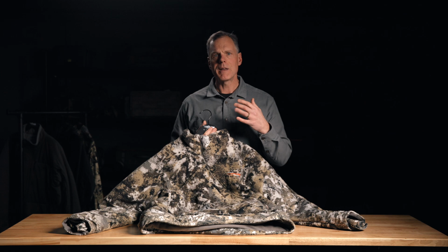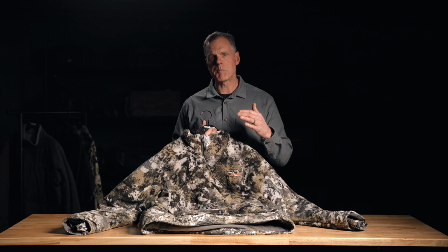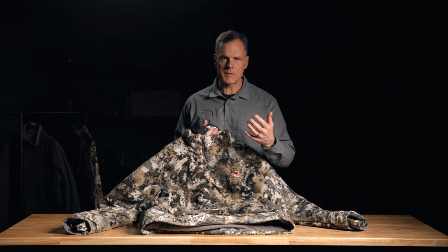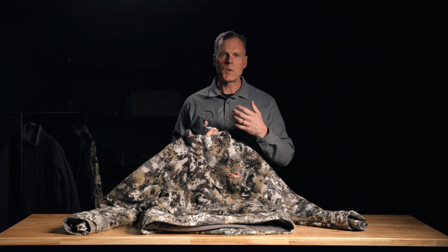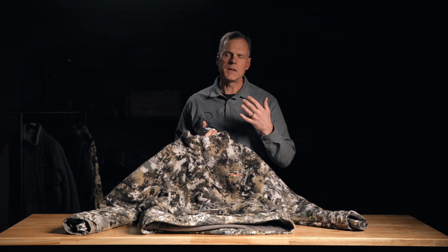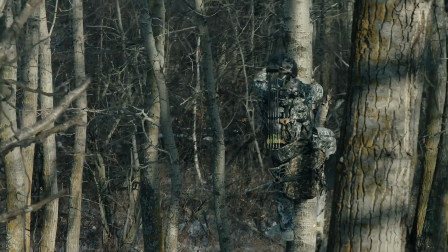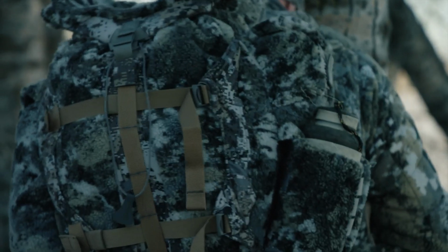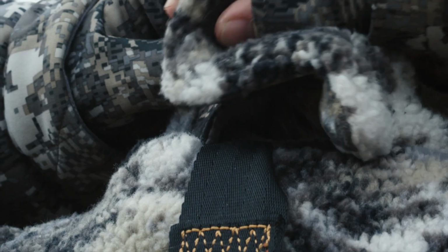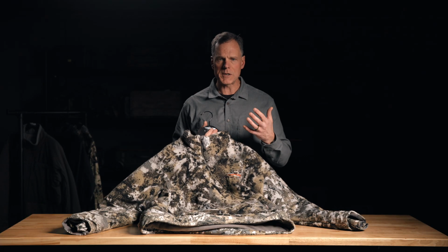Now that Berber is part of what makes the Fanatic Jacket so warm. And underneath that Berber is where the WINDSTOPPER laminate lives. And then inside of that, we have synthetic insulation. So this is a very warm jacket. This is a jacket that you're going to grab when the temperatures really start to plummet. For me personally, this jacket is so warm that I've yet to hunt in conditions, even down to -25, where I can actually walk to my tree stand wearing this jacket. I need to carry the jacket and then put it on once I'm in the tree stand. That's how warm this jacket is.